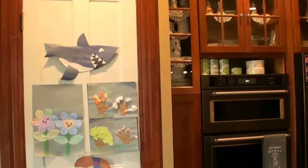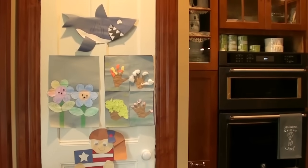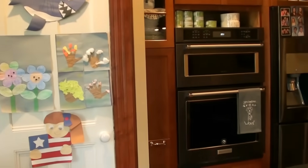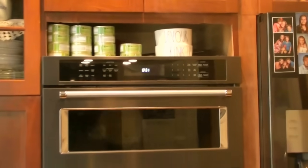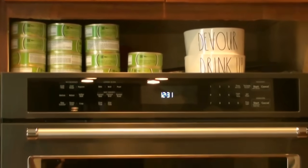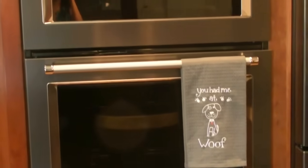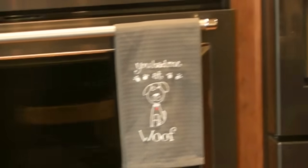And then on this side of the kitchen, right here is the basement door, and I just keep all of Madison's artwork on there for now. And we actually need to have a shelf made for up here, but what I'm doing right now is just putting Leo's dog food up there. And then I have this really cute kitchen towel that says, "You had me at Wolf."